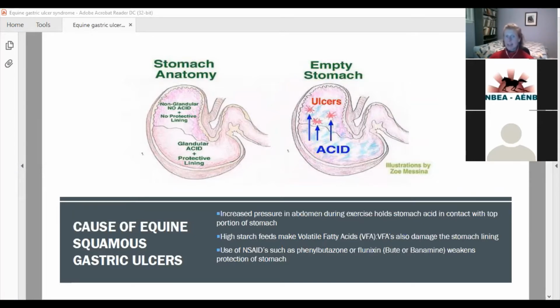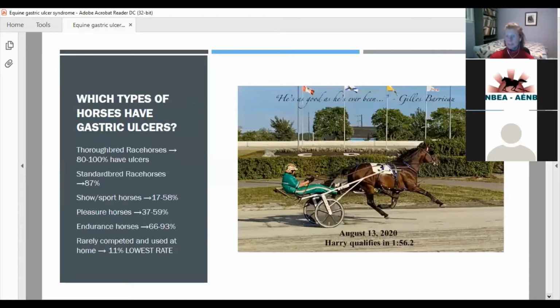Okay. So just athletic training, just like endurance horses that go longer distances have a higher rate of gastric ulcers, as do racehorses that are really athletic, because they've had that abdominal contraction and there's more contact with the stomach acid on the top part of their stomach. So those are the risk factors: they're working quite hard, if they're on a high starch grain, and also if they're using pain medications such as phenylbutazone or Banamine, that can reduce some of the protective factors in the stomach as well. Okay, let's go on to the next slide, please.